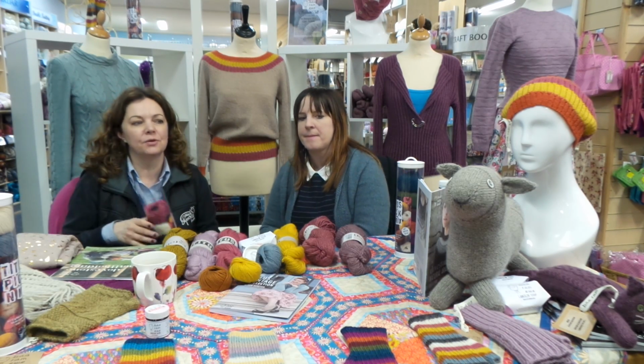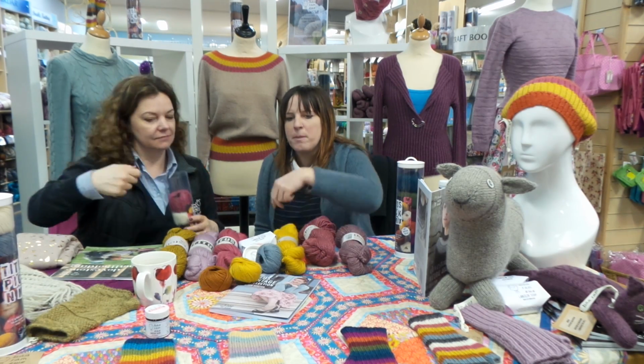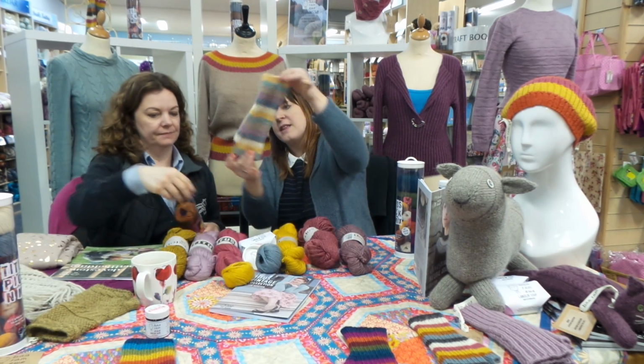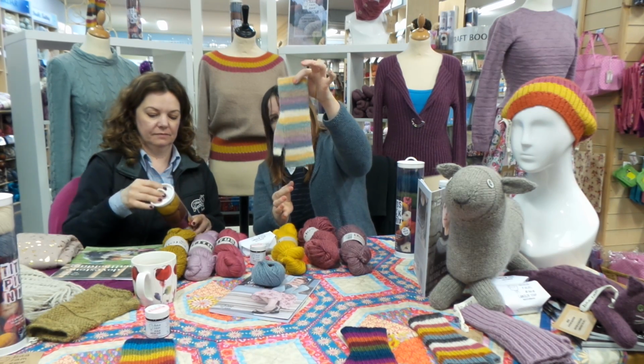I don't know if anybody remembers Kaylee. We were talking about Kaylee before with your lollipop and you licked it. Sherbet, that's the colourway there. You get this free knit pattern inside on the back of the label as well. So that's the Kaylee colourway.